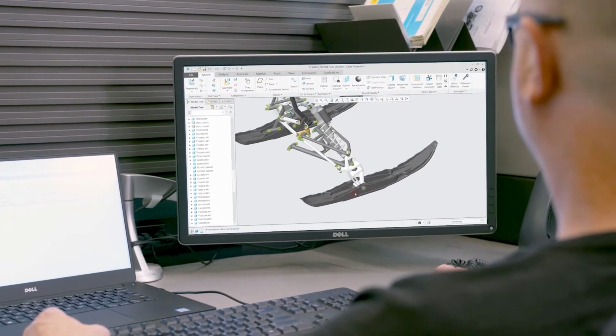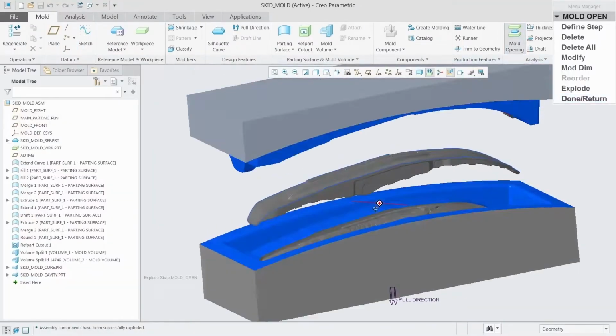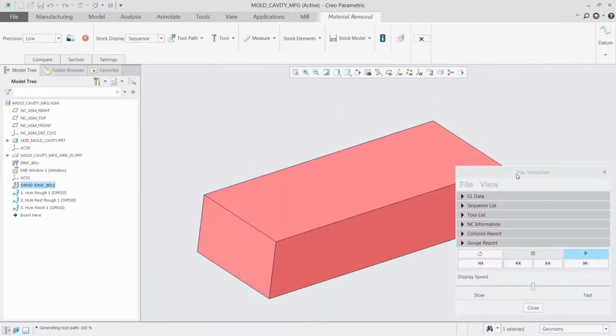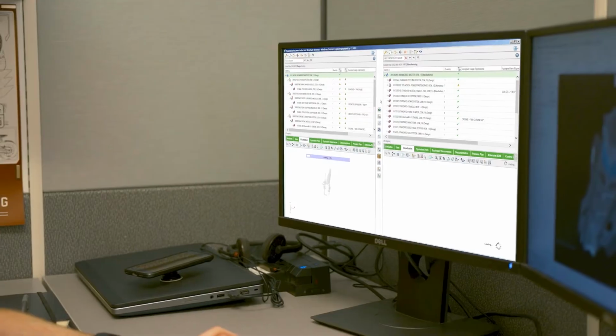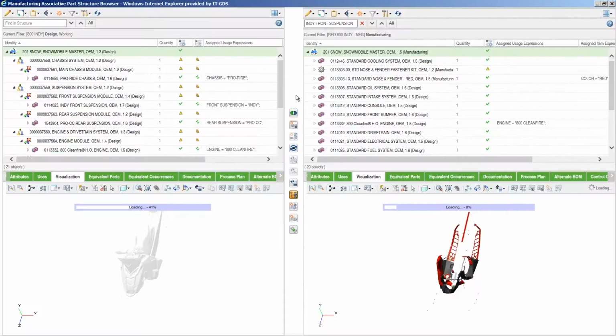Not only are we using the Creo tools and the models to be able to build for the engineering cycle and the validation process that we have internally, but it also helps us in the back ends of our manufacturing process. With our multiple facilities throughout the world using the same parts, we have our single source of truth that we can always go back to as we get into our E-BOM versus M-BOM structure.